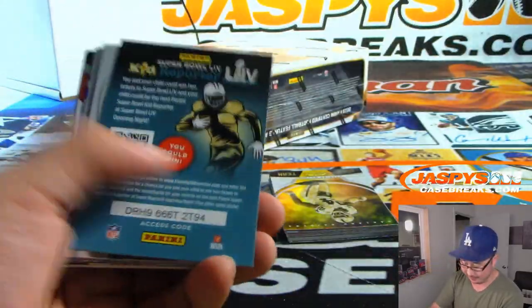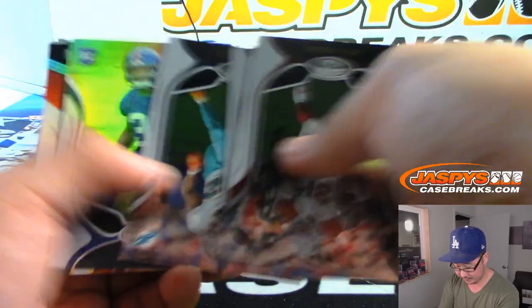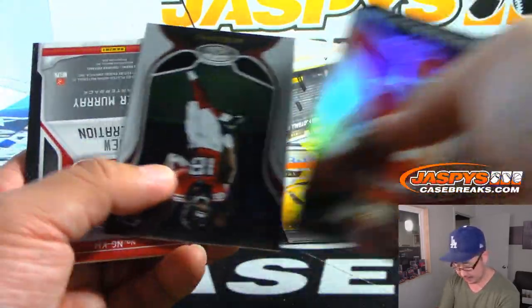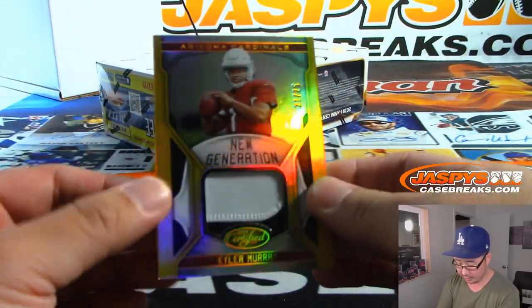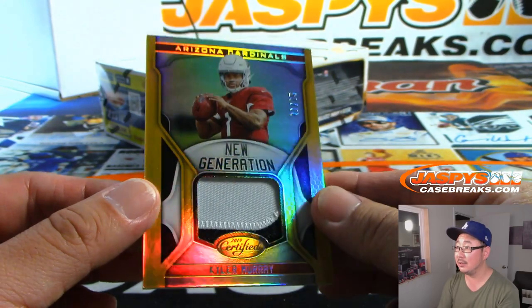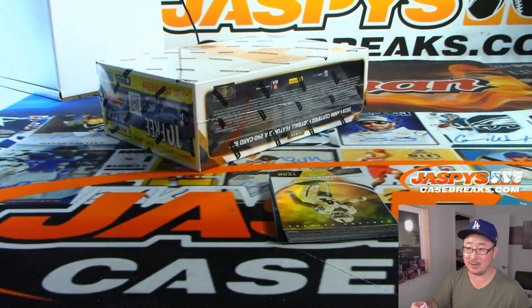Definitely not on the hot seat, Mahomes. Julian Love to 299. And there's Kyler Murray, new generation relic to 25. That's a nice lower number. Let's see if we can find his autograph in the last box. I feel like we're getting warmer.